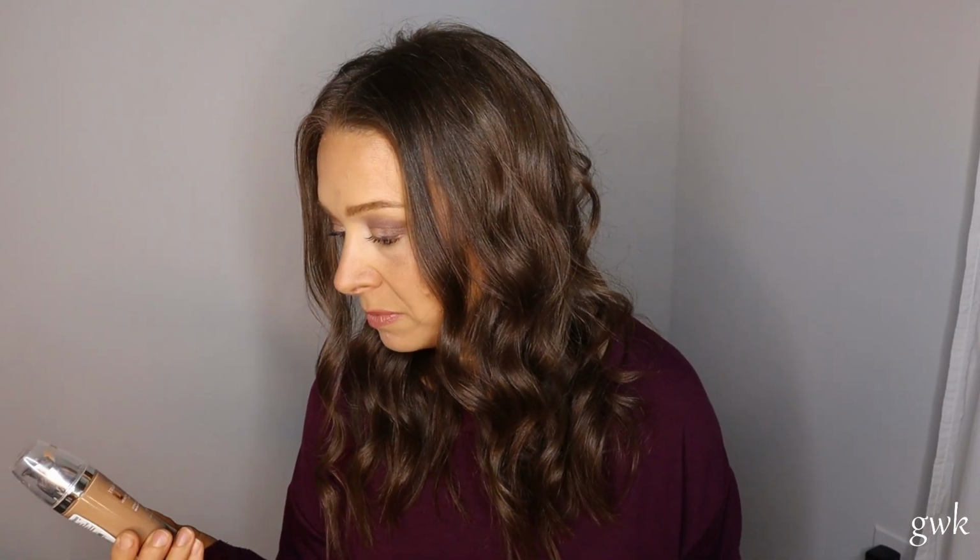The foundation I pulled was the L'Oreal True Match Lumi. I have mine in N4. This is almost gone. After I shook it, it started to spit. I think it was way down here. So this one's not going to last too long, but I do really like this.